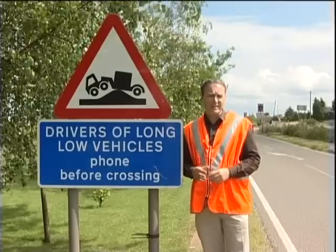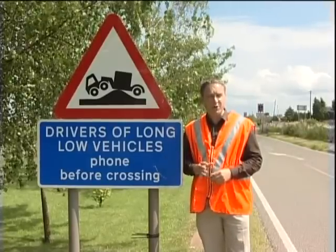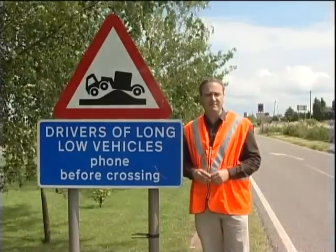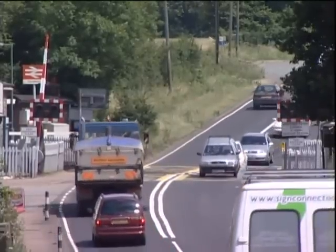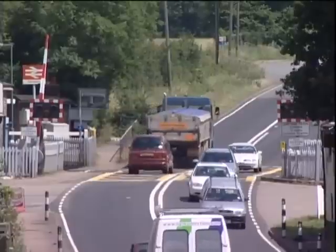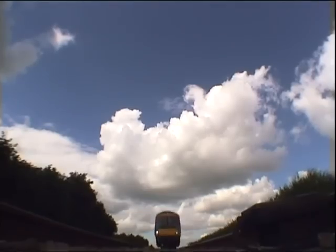If you're driving any type of vehicle and there's a risk of grounding, don't cross. Stop and phone the signalling centre. Getting stuck on a level crossing is a very bad idea. Never drive onto any level crossing unless you're absolutely sure that your exit is clear. If you ignore this and the traffic ahead stops, you could get stranded on the crossing with a fast train approaching.